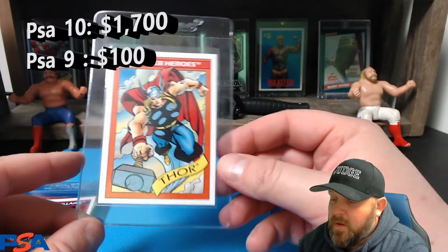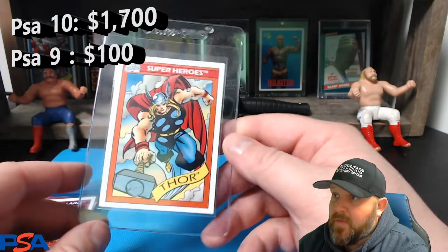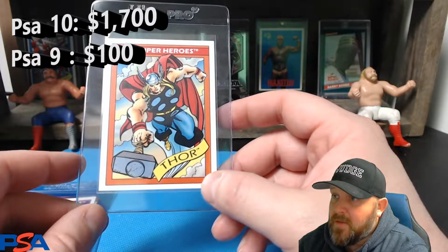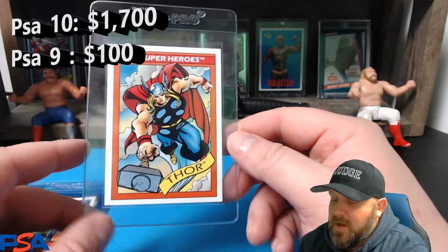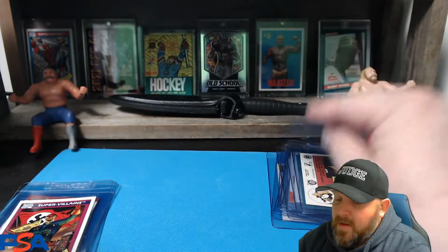This is Thor. Sending this one off. I think I'm going to gift it to my brother. And it looks like it may be a little weak on the bottom, so maybe it comes back a PSA 9, but that will be earmarked for him up in Toronto once it comes back. But sending that one off as well.